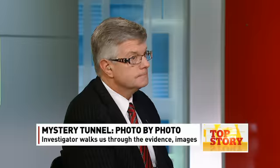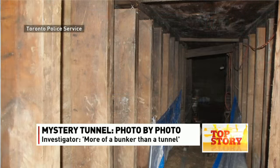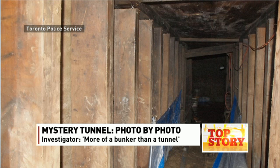I'll take your word on that it's a bunker, because as you say, it's not leading anywhere at this point. So let's take a look at the construction here. Take us through this. Sure, well, you can see here that these to me look like 8-inch wide boards, and you can see that they're laminated together. You can see the line down the center, so that looks to me like they've laminated two 2x8s together.